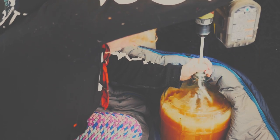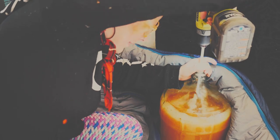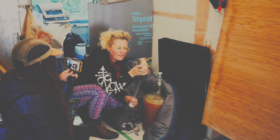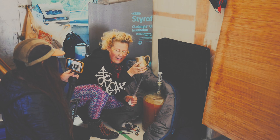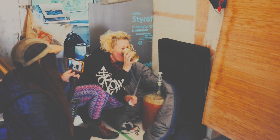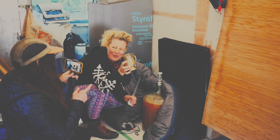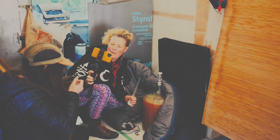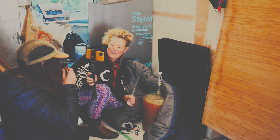Yeah, swirling. It's not quite alcoholic yet. I think I need to add some yeast. But it's not vinegar, so we haven't lost. No. You want to take? I mean, it smells really good.